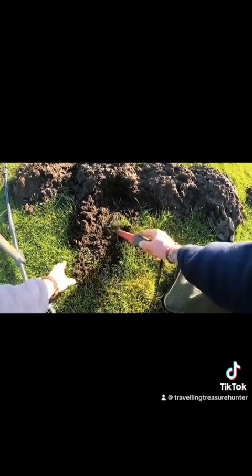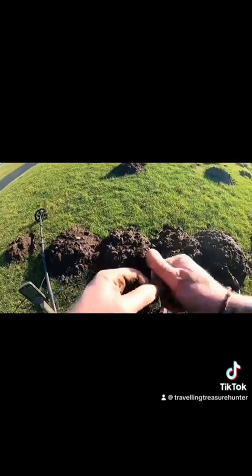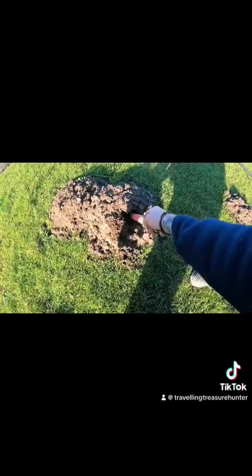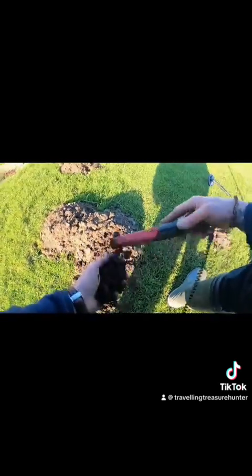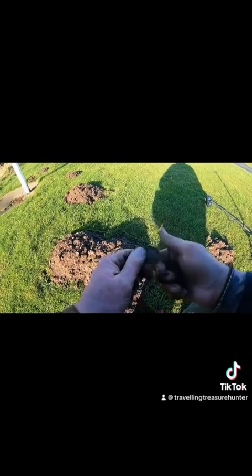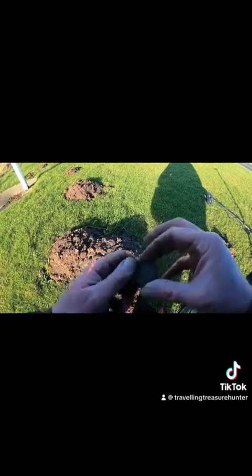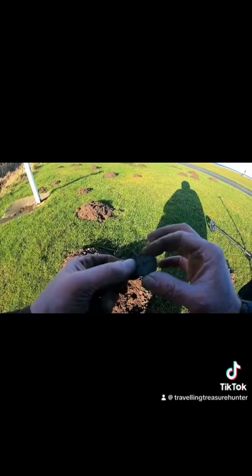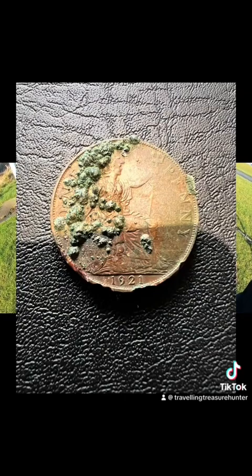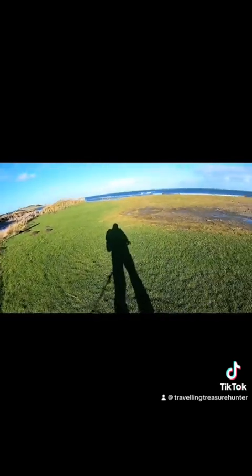Lost it, look. That's another coin. Mr. Mole has produced another coin. 20p. That's toasted. We'll have a look at that in a bit. That's another coin from Mr. Mole. So this is the last few molehills. It's been really successful, actually.